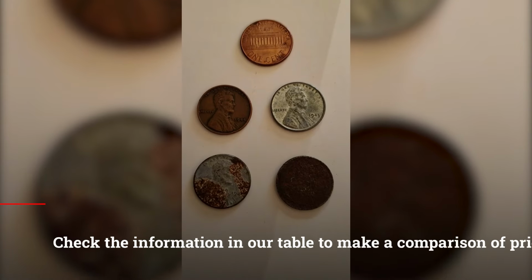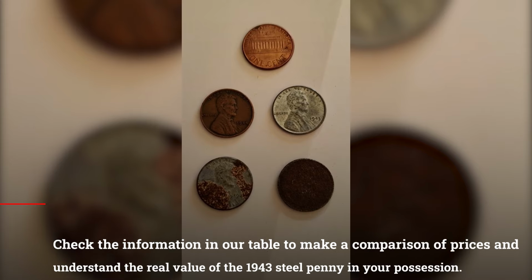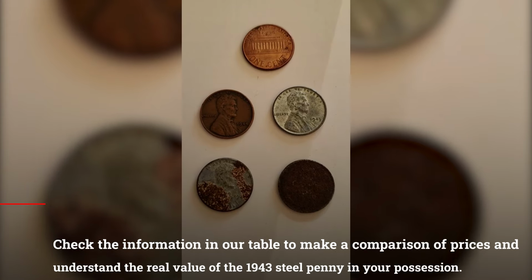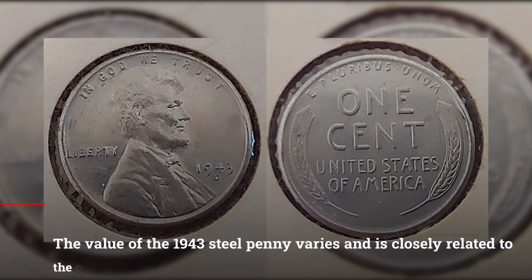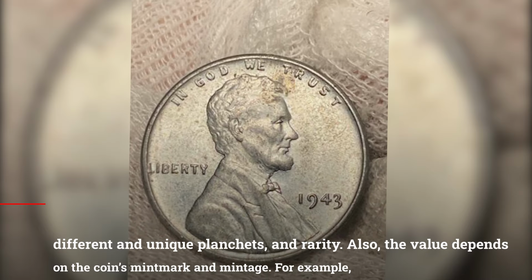Check the information in our table to make a comparison of prices and understand the real value of the 1943 steel penny in your possession. The value of the 1943 steel penny varies and is closely related to the coin's grade, condition, specific details, striking features, different and unique planchets, and rarity. Also, the value depends on the coin's mint mark and mintage.